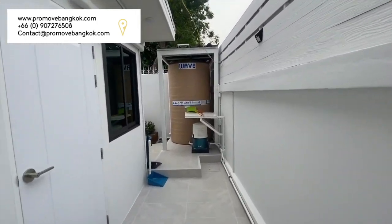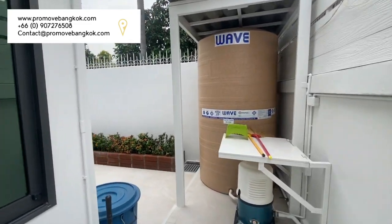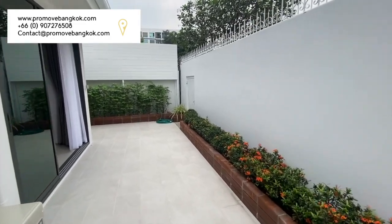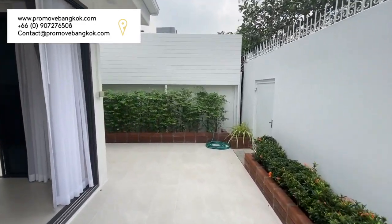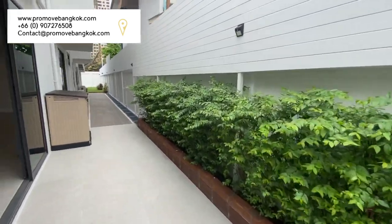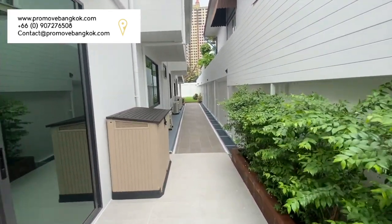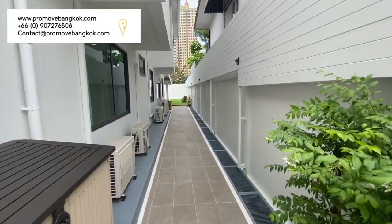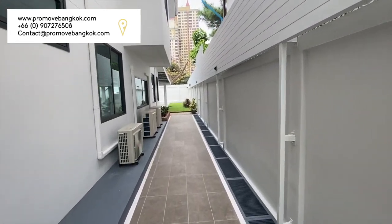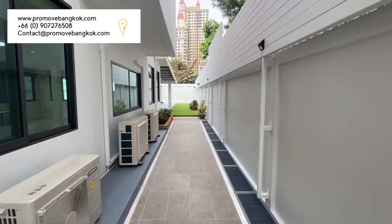We start with the outside of the property, and the wraparound tiled finish shows you just how much outdoor play area there really is. This is ideal for anybody with any pets or family who require that outdoor space. As you'll notice, it's been renovated to a very high degree, with the quality and attention to detail exquisite.